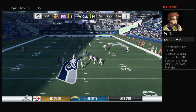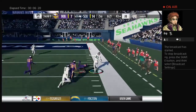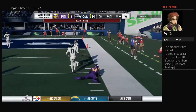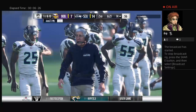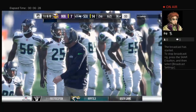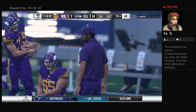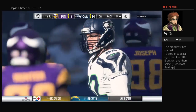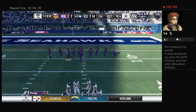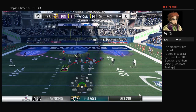Out of the gun, here's Wilson. They're able to locate Wilson. And he'll go out of bounds down inside the 15-yard line. And the defense with their backs against the wall a little bit here as the offense is in the red zone.